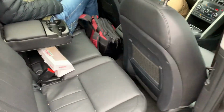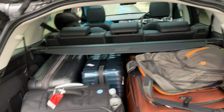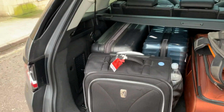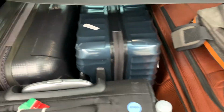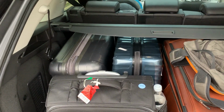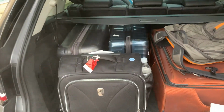We're gonna go look at the trunk space. Now, my friends, I would normally jump in the back, but unfortunately, it's packed up because we're traveling around the countryside. This actually has a third row of seats that is underneath there. It's a small third row of seats, so it's really for children. It's not for adults, or it can be for adults, but they'd have to be really small adults.